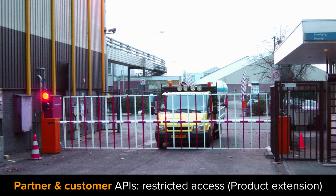Then you have partner and customer APIs. Often these have restricted access, we've seen, because partner A might have access to this API that partner B doesn't have access to, and you don't want to make them upset because they can't afford it, or you don't want to expose it to everybody. And then you get granular access permissions to your documentation also.